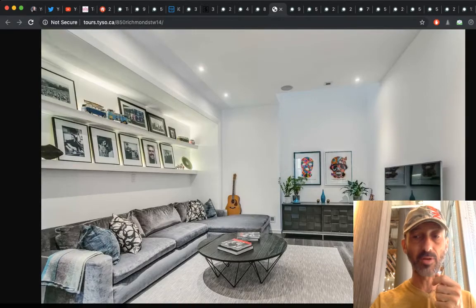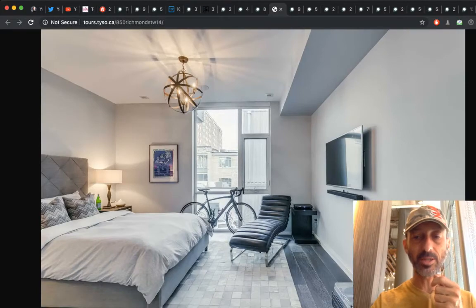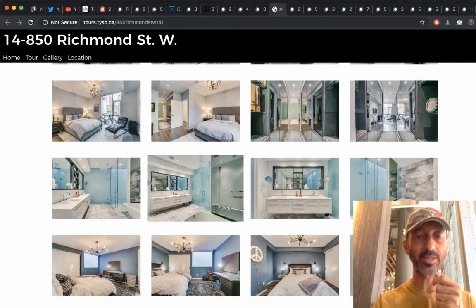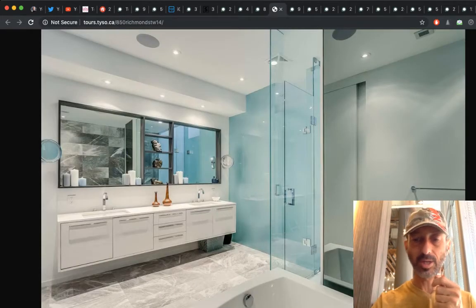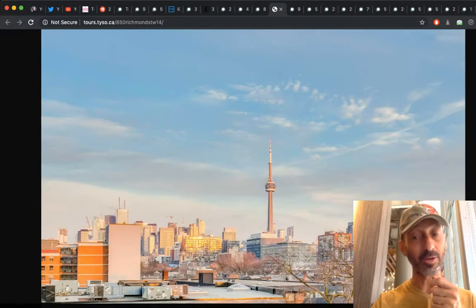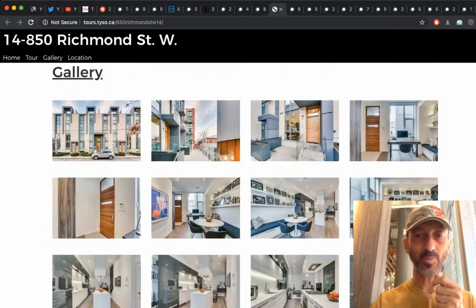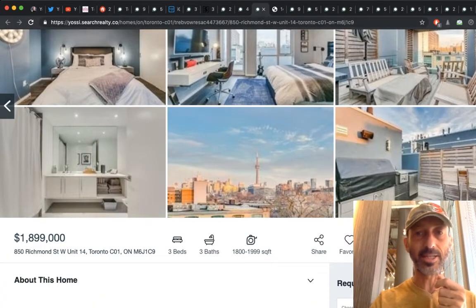Okay, and there's a second floor, hangout room, living room. Very nice bedroom, nice bicycle there. Well designed and very nice taste for the bathroom too, his and hers. Nice hardware. Just a quick look at the patio and some views from the patio, not bad. So that is 850 Richmond, unit 14, asking 1.9 million, 1899.